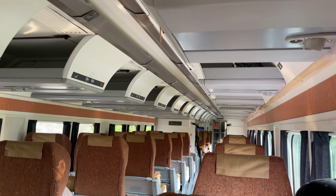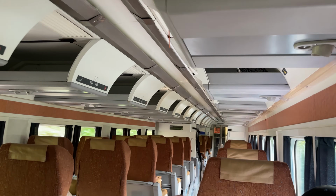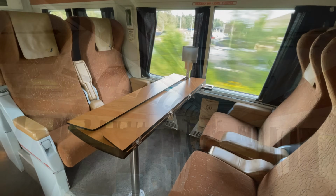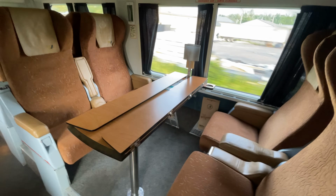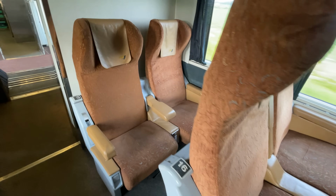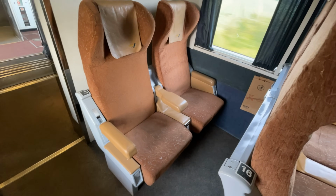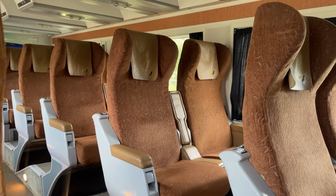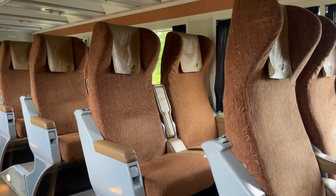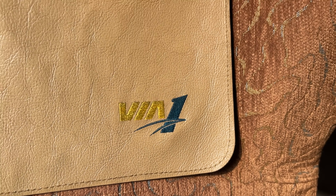Both coach and business class on Via's Renaissance trains are operated in a 2x1 with almost exclusively airline-style rows. There are 2 tables for group seating plus a row for passengers with disabilities at the ends of each car. Business class seats feature a brown and beige maquette, with what I believe to be the only modern use of the Via 1 logo embroidered into the leather antimacassar.